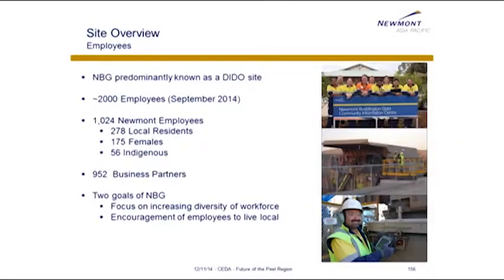Okay, so quickly, the employee side. Again, we're a DIDO site, drive in, drive out. There's a lot of talk about FIFO, but we're a DIDO. In September, we had some 2,000 employees. Out of that, 1,024 were directly employed by Newmont: 278 local residents, 175 females, and 56 Indigenous. On top of that, we also have 952 business partners. Twice a year we have major shutdowns, which increase the contractors on site by another 1,000, so we're busting at the seams to house people in the region during these shutdowns.